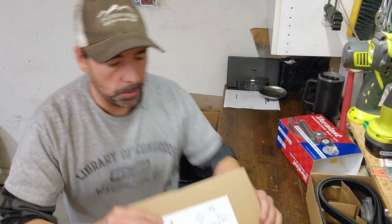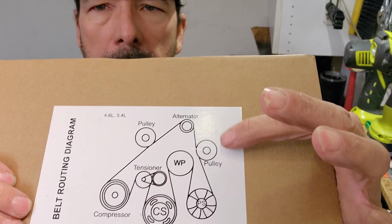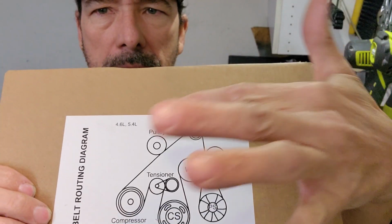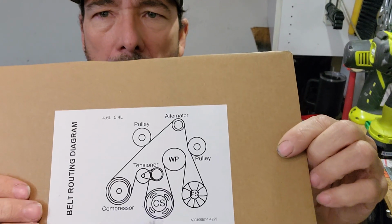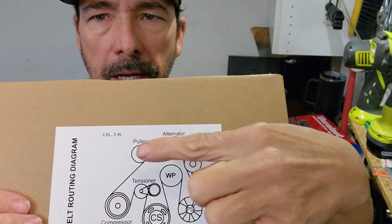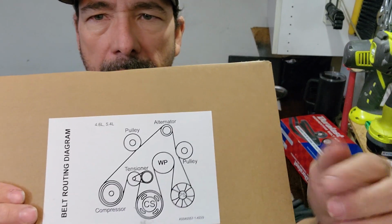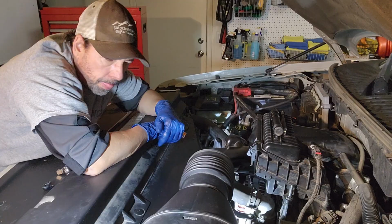Let me just show you. So here's sort of a diagram. This was the pulley that was making noise, and I was going to replace this pulley anyway. And the kit comes with this, that, the tensioner, and one other pulley, I think, down there. So we're going to go ahead and get all that changed out.